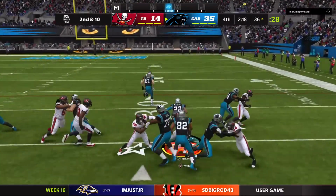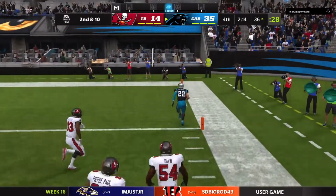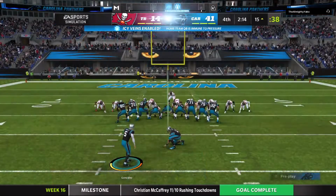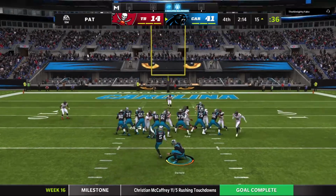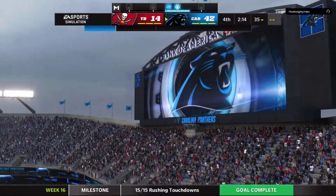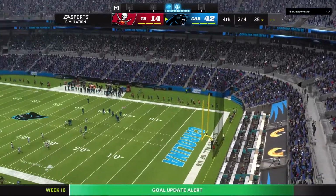They'll try and run some clock here as they keep it on the ground. Oh, he's got a little daylight. Touchdown, Carolina. Christian McCaffrey. His 21st touchdown of the season. And the Panthers extend their fourth quarter lead, and they are closing in now on a 14-win campaign. Gonzalez able to tack on the PAT, and that'll increase their lead to 28.